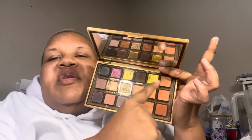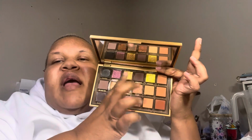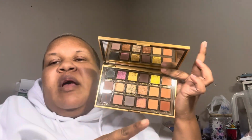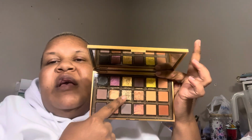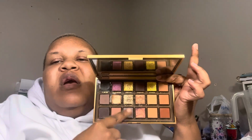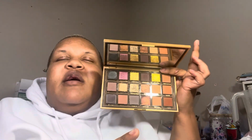I love this six pan section right here, with the exception of this one and this one. Okay, so basically, everything up, I only use this shade, this shade, and then these six. So it's 1, 2, 3, 4, 5, 6. There's 7 shades out of the 6 shades that I use. You know, make that make sense. But the formula is, again, immaculate.